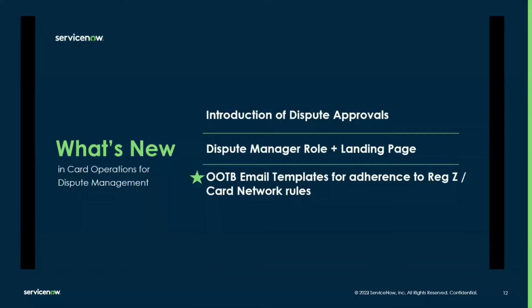Finally, we have 5 new out-of-the-box email templates which help issuing banks stay compliant with Regulation Z within the US and other international requirements from the card networks.